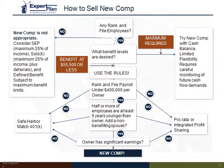If it's yes, do half or more of the employees, are they at least 5 years younger than the owner? What's the possibility of adding a non-benefiting spouse? If it's yes, does the owner have significant earnings? If yes, you have an ideal new comp candidate, and you will be astonished how many times this flowchart is going to lead you down to the new comp option.